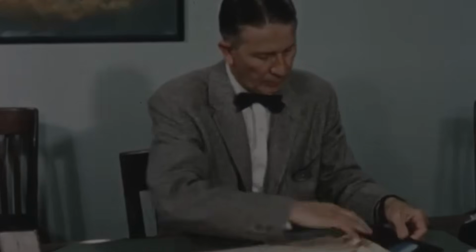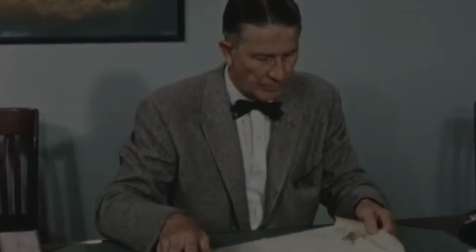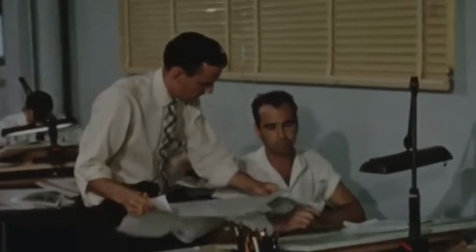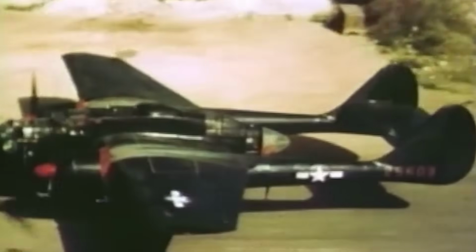In response to this specification, 8 aircraft manufacturers submitted proposals. Eventually, Northrop came out on top with their design, designated the N-24. Northrop's selection was influenced by their expertise in night fighter design, demonstrated by the successful P-61 Black Widow.